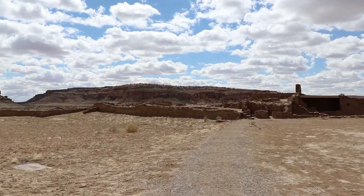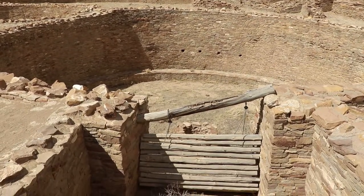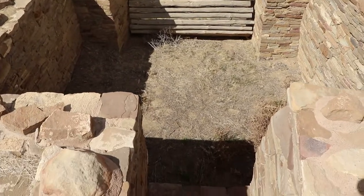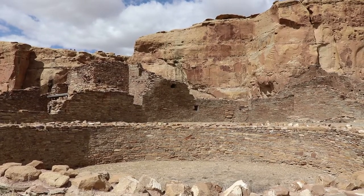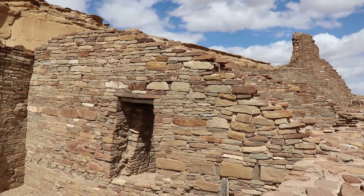Here is one of the three great kivas at Pueblo Bonito. This one is very sizable. There is a reconstructed Great Kiva like this at the Aztec Ruins National Monument, which is really cool. It shows what the Great Kivas were actually like back in the day, instead of just a hole in the ground. So check out that video if you're interested.